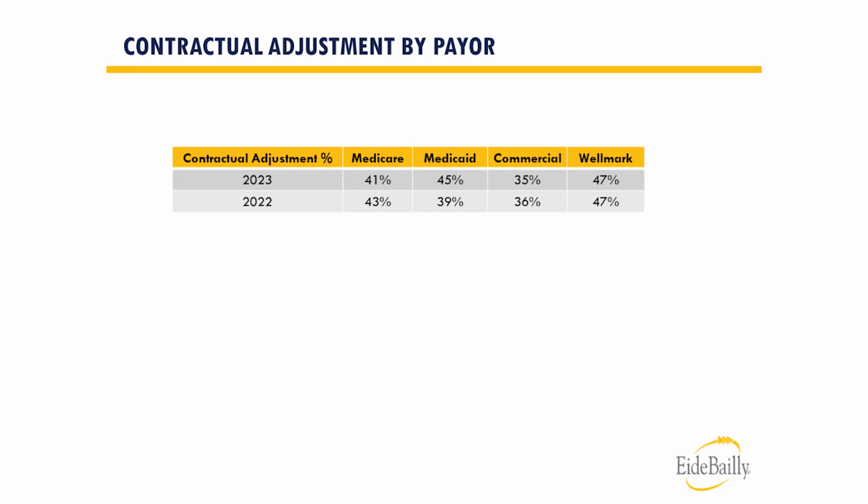And why does that matter? So let's look here. Now, your best payer, commercial, 35 cents on the dollar you write off, which means you're keeping 65 cents on the dollar. Medicare, this is a little bit watered down by inpatient and RHC volume. Traditionally in those settings, you're actually getting paid a little bit more than your costs.